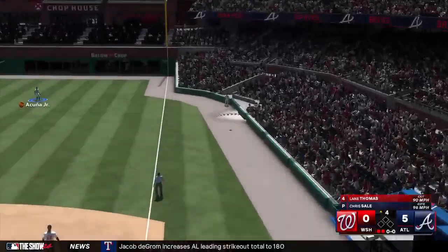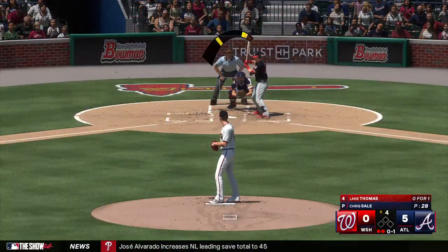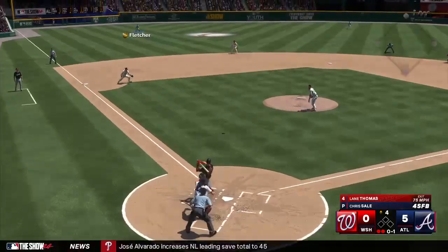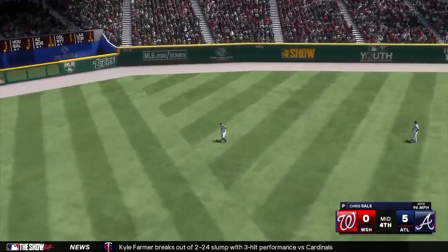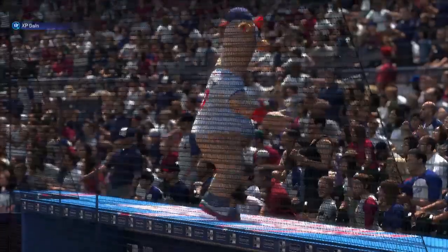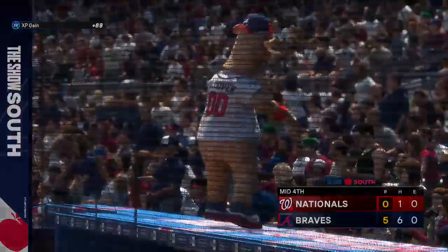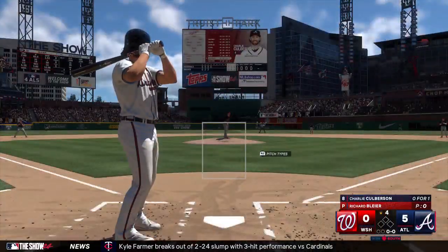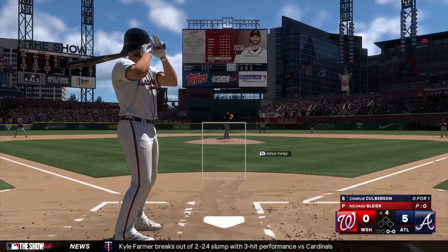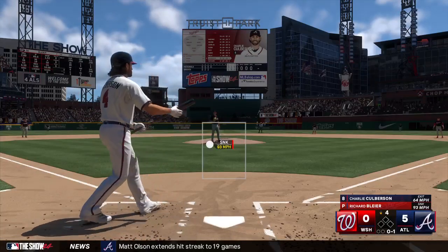Slice down the right side. Popped in the air, left field. Fletcher moves under it, makes the catch, inning over. Richard Bleier takes over on the mound. And compared to a lot of other relievers, strikeouts have not been a big weapon for him this year, so the defense should be active. As the lefty gets to work, and first offering is fouled off.